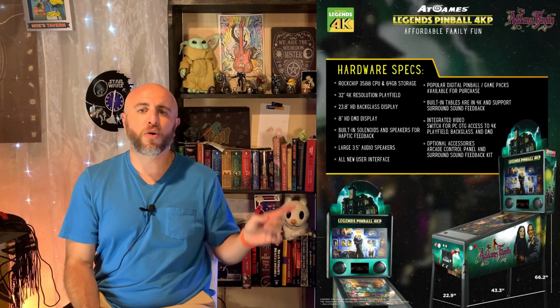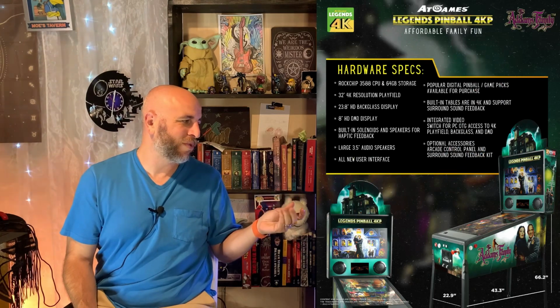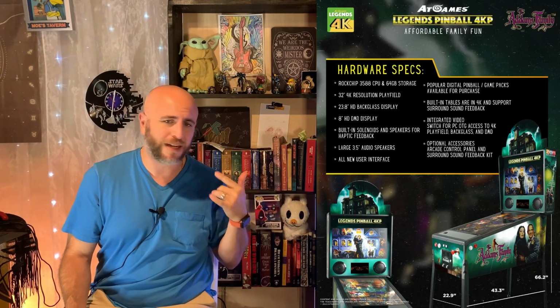We've got the 32-inch 4K playfield. So this is the same size playfield that was in the HD, but they have upped the res from 1080 to 4K. Integrated back glass and DMD. So on the original Legends Pinball, there was a very small screen that you can kind of use as a back glass, and it kind of did both if you're going to use a back glass and DMD. Like it was kind of small. This new one though is awesome. Like it's huge. I absolutely love it. It's actually very beautiful. So you got that and you got the DMD that's separate. So that is awesome. Larger 3.5 speakers in the front.